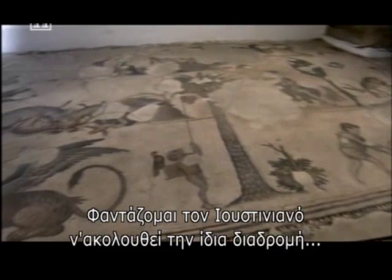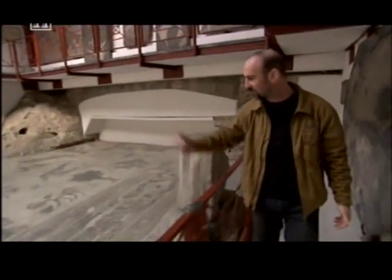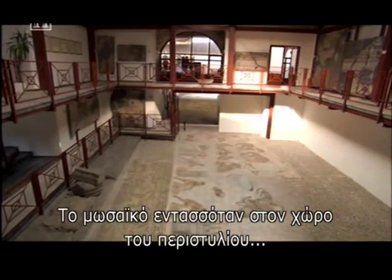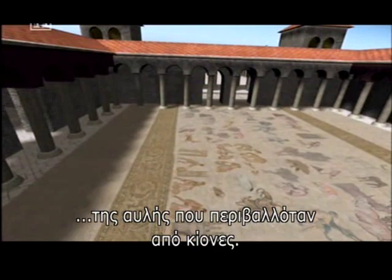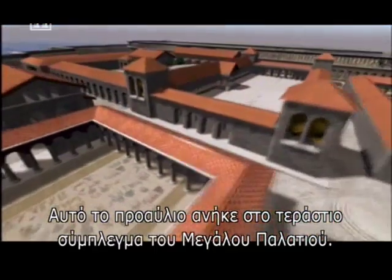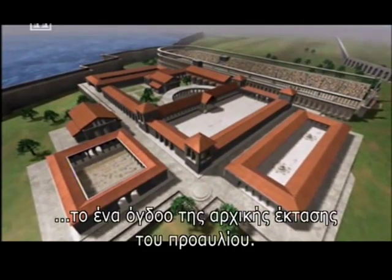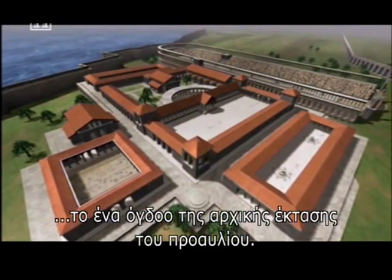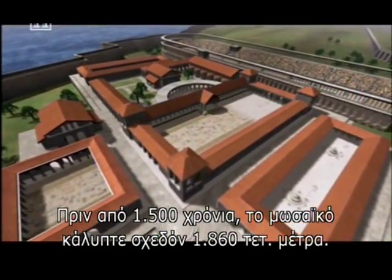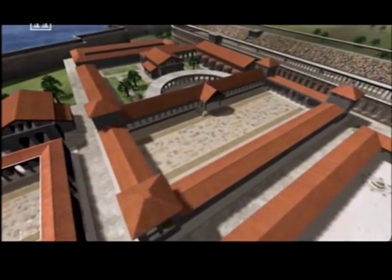It's not hard to imagine that Emperor Justinian himself followed the same path that I am, of course, on the mosaic. The mosaics were part of a royal peristyle, or enclosed courtyard lined with columns. The courtyard was part of the massive complex of the Great Palace. 2,690 square feet remain, about an eighth of the entire size of the courtyard. But 1,500 years ago, the mosaics would have covered approximately 20,000 square feet.